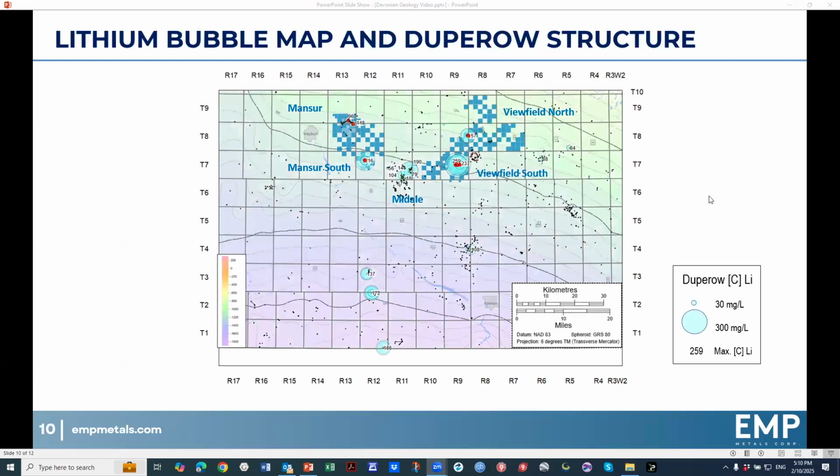Comparing to Arizona, it's useful to look at a structure map on top of the Duperow Formation. A structure contour map is just like any other contour map. It shows a surface. The only difference is that this surface is quite deeply buried. These contour intervals are 50 meters apart, and they get deeper as you go down to the south, as you can see from the inset legend here.